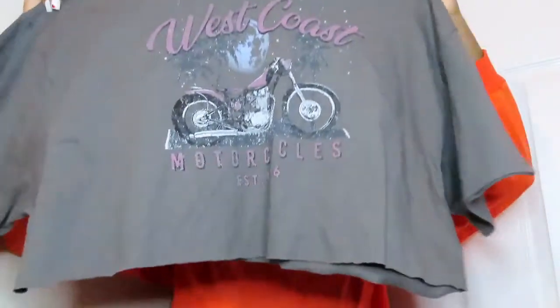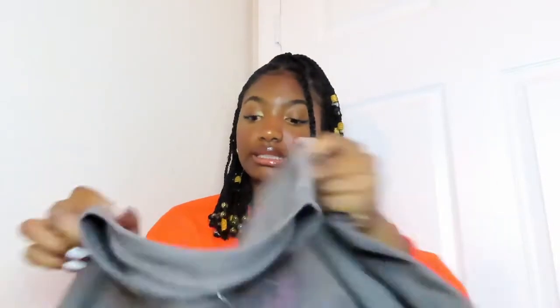Next thing I got from Ross is this regular cropped tee. It's not really a cropped tee. Actually, I think it's a cropped tee, but it's not too cropped. Yeah, I didn't try any of these on, so I don't know how it's really gonna look on me yet. I'd probably wear this with jeans or sweatpants.